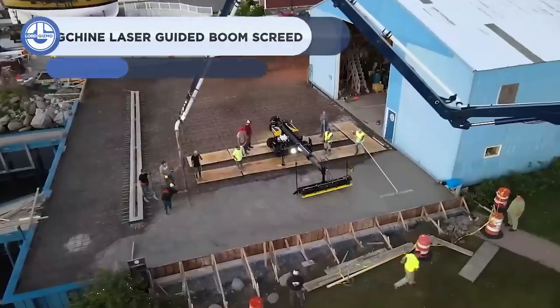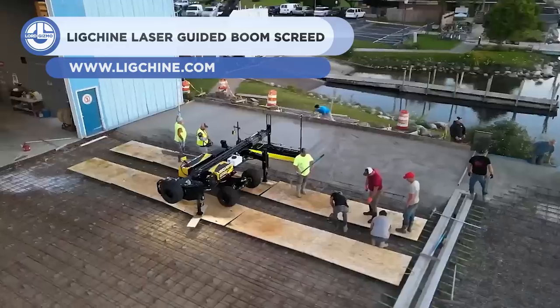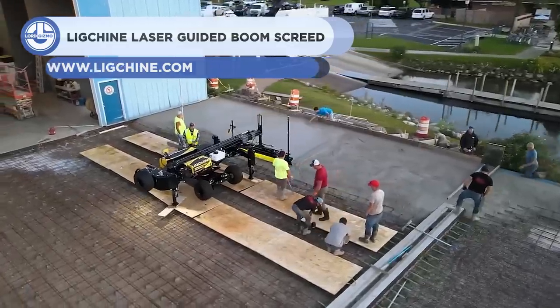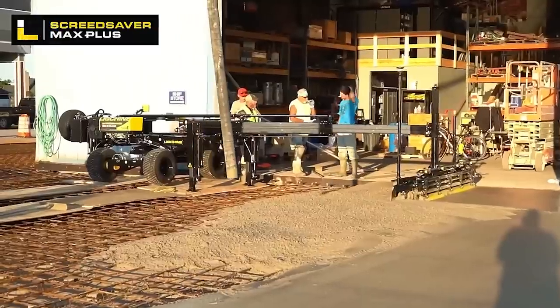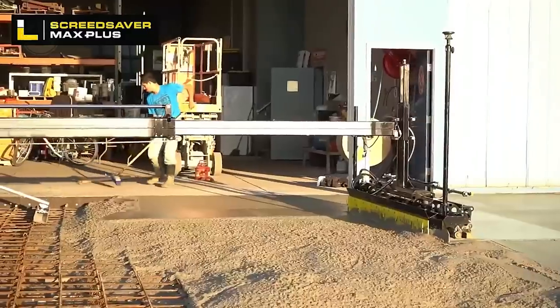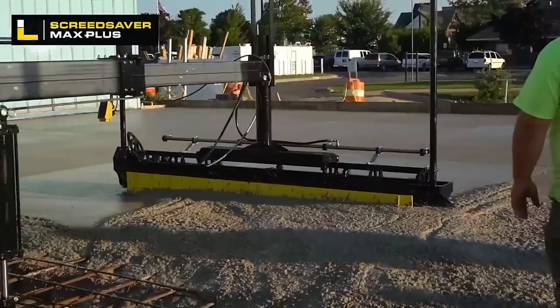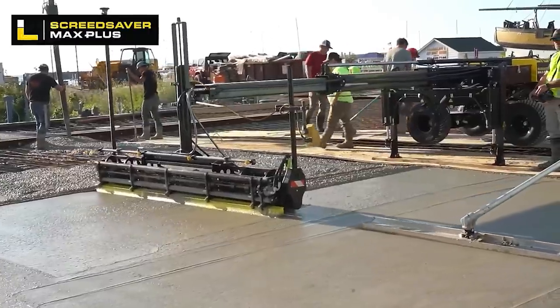Next, we have the Screed Saver Max Plus from LIGCHINE. This is a high-tech screed machine that is guided by a laser and can place concrete accurately yard after yard. It has a working width of 1.9 meters. It is powered by a 24.9 horsepower 4-stroke gasoline Honda IGX 800 engine.